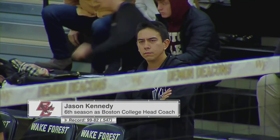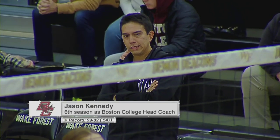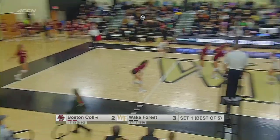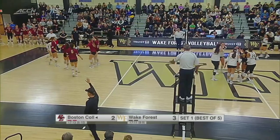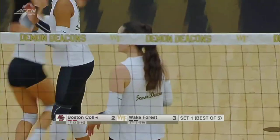So a look at Jason Kennedy, the sixth-year head coach for these Eagles. How about that? Seeking career win number 100. Wake Forest trying to answer, and it's floated back into the corner for the Demon Deacons. Point, 4-2 in the first set.